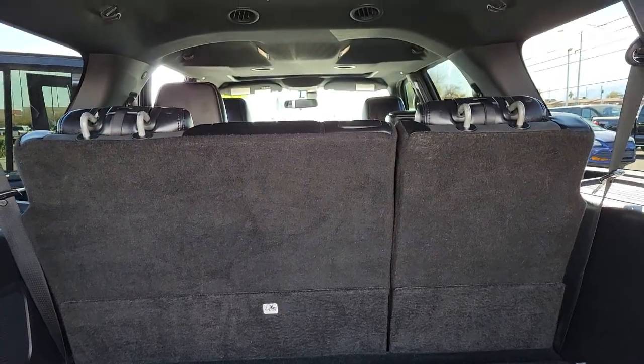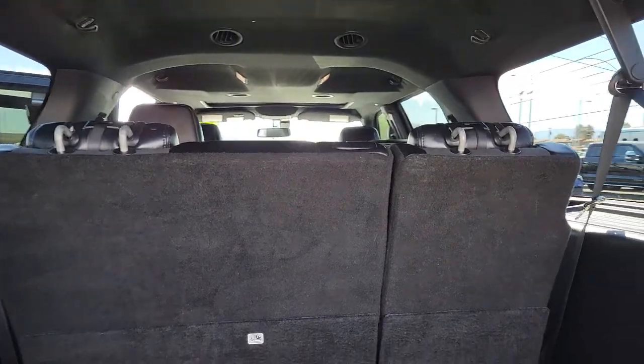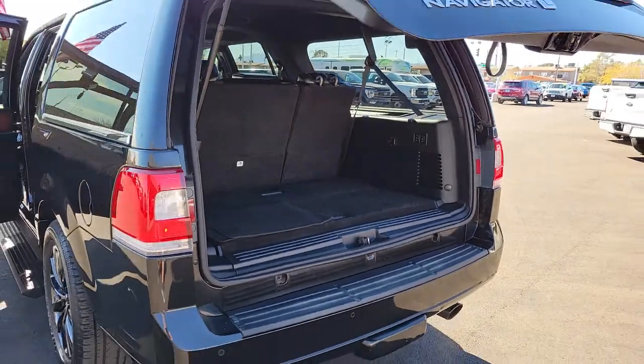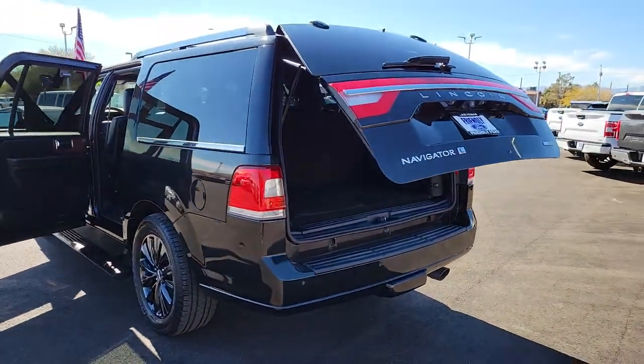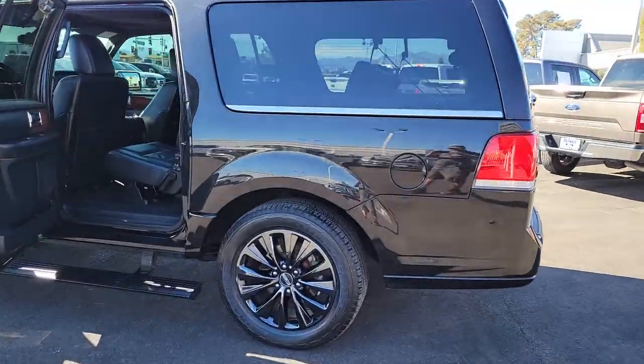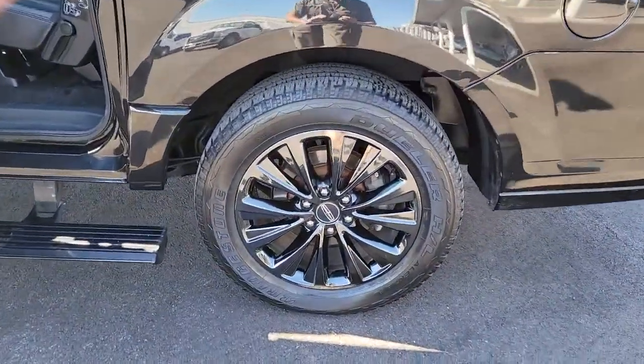These are just some of the great options this vehicle comes with: navigation system, keyless entry, power lift gate, electronic stability control, seat memory, trip computer, power windows, bucket seats, four-wheel disc brakes, power steering.